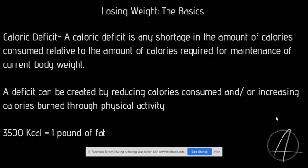So just to go over how do you lose weight? It doesn't necessarily matter what you eat. The long and short of it is basically it matters more about the math. To lose weight, you have to be in some type of caloric deficit. And a caloric deficit is any shortage in the amount of calories consumed relative to the amount of calories required to maintain your current body weight.